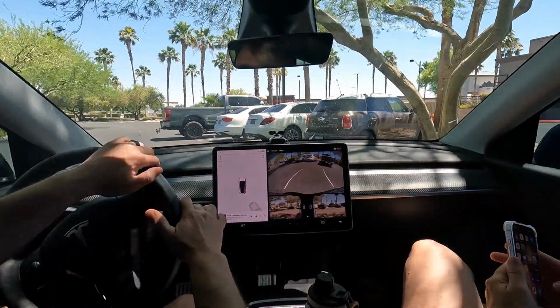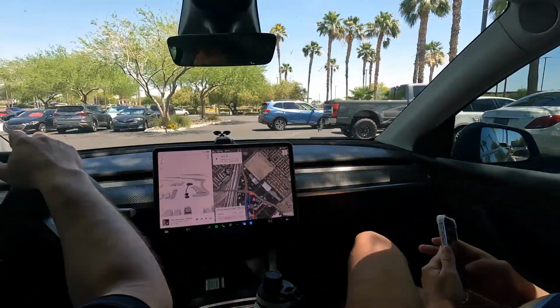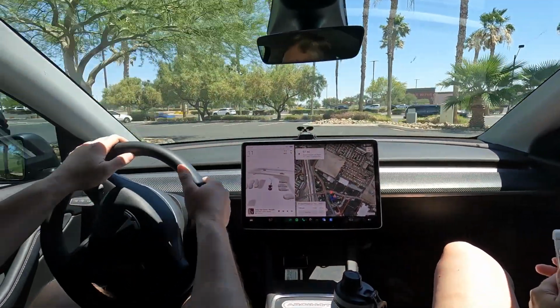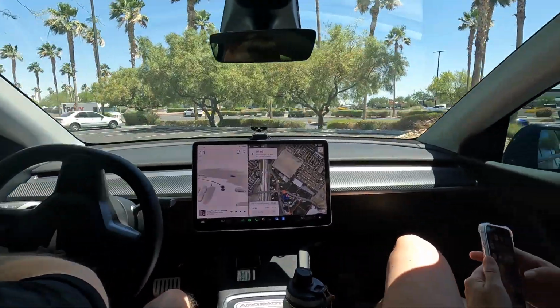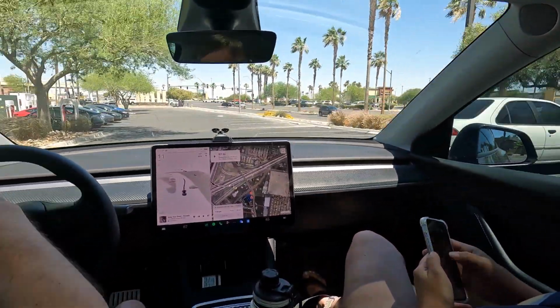See how nice my wife is? She didn't yell at me not to curb the rims, but I do when she's driving, so she's got a lot more faith, I guess. All right, we might have to wait in line. I don't know. We'll find out here in a minute, and then I'll give you an update on this Supercharger and its stats.